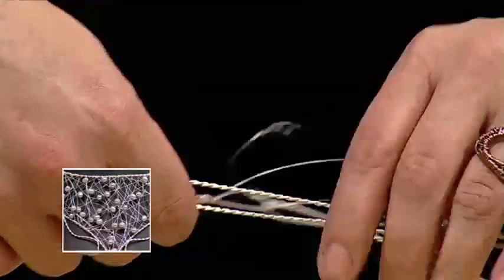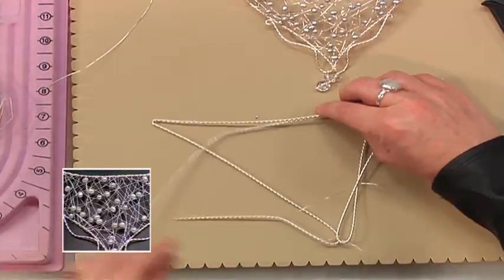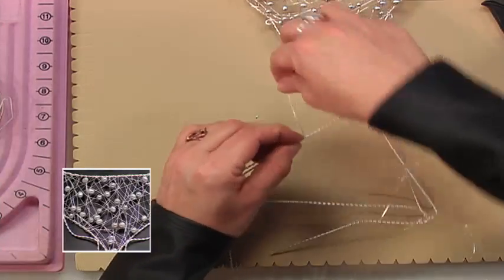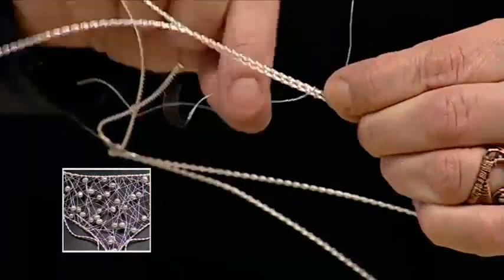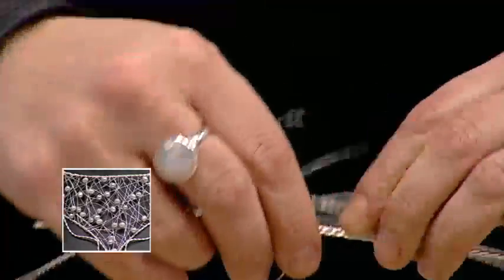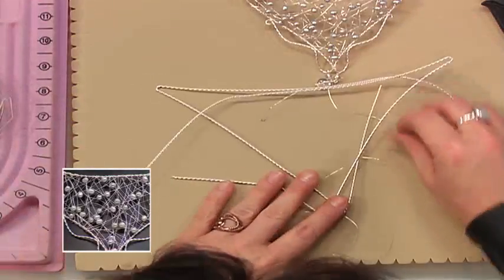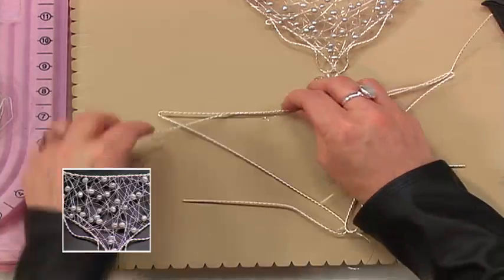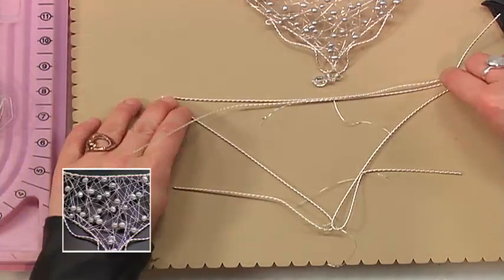Once you've got the shape you want, secure it in place with your bits of wire. All this neatening up can be done at the end. Okay, so we've got a basic frame there. I know it looks a bit scruffy on screen, but we pretend it's looking gorgeous.